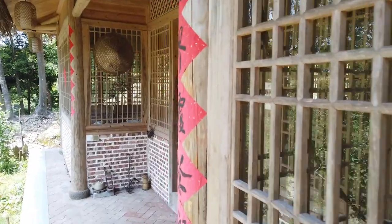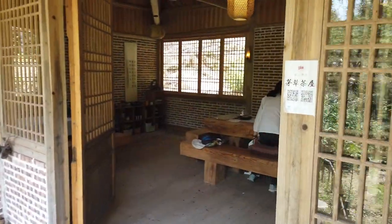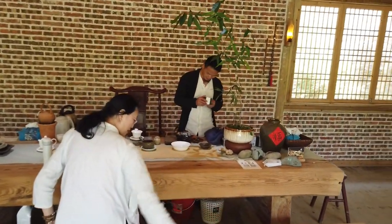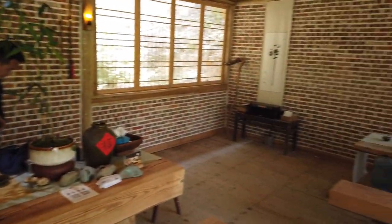So we just finished lunch and we've come back up the hill to that building I was at earlier with the spring, and now I think we're gonna have tea. I sure hope so. Let's get in there. It's looking good for tea.